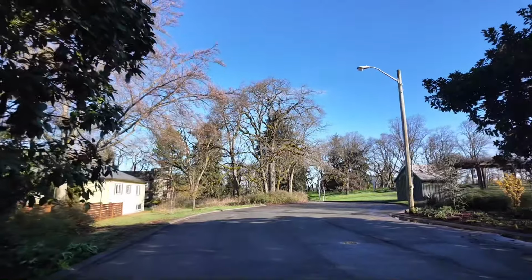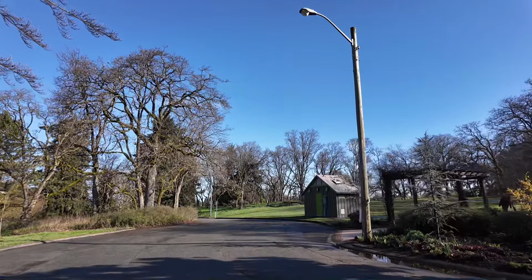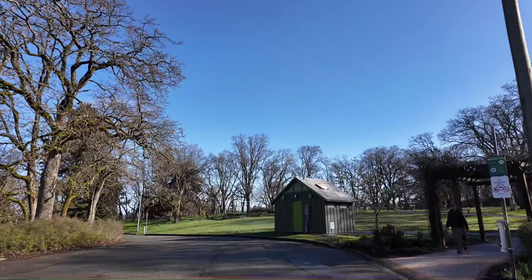This is quite a nice park. It's a fairly good size. A lot of people don't know about this park, and they've probably lived in the neighborhood for years. They have washrooms here that open on May 1st. So, seasonal washrooms at this park.